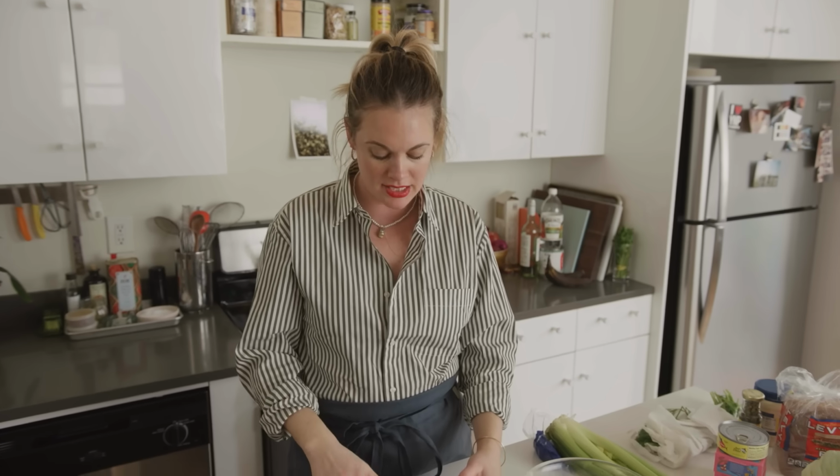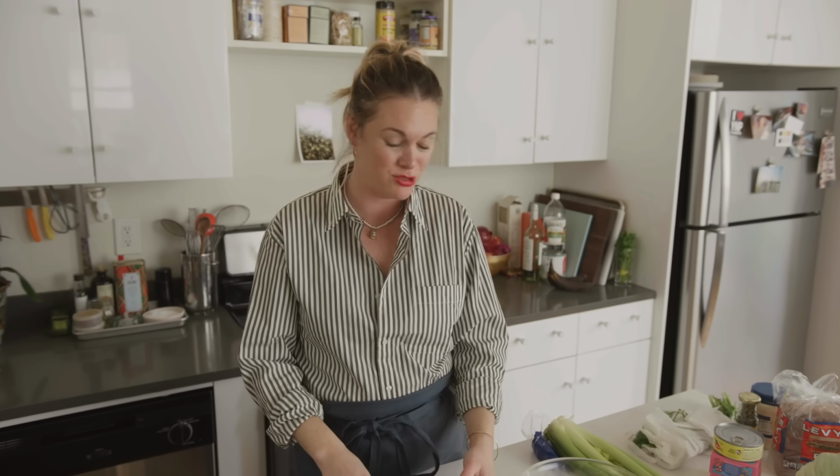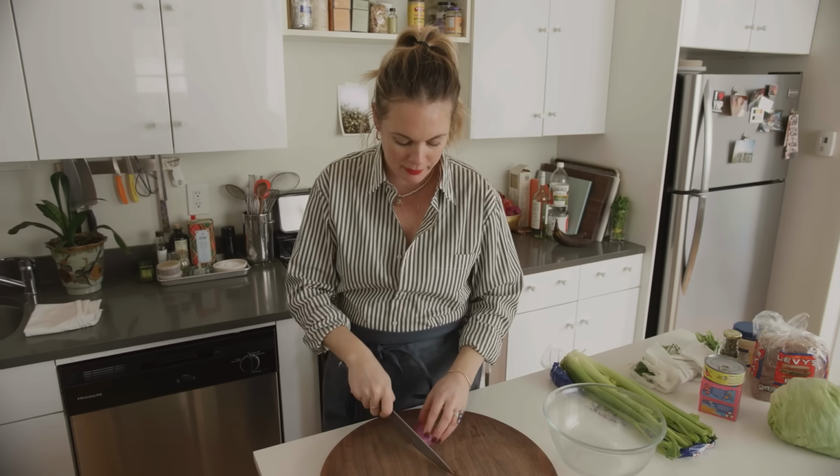So the first thing we're gonna do is cut up our red onion. You could use shallots if you want. If you wanted to use scallion, you could do that. I think the red onion is a little sweeter than the other varieties, and I also think that it's a gorgeous color, undeniably gorgeous. So half of this red onion is going to go inside the tuna salad. I'm gonna macerate it a bit in some fresh lemon juice, salt and pepper.